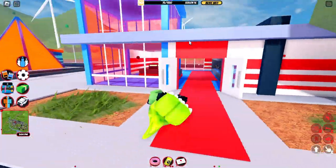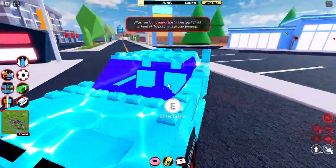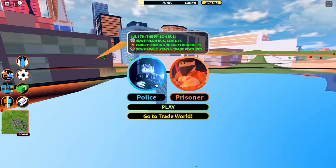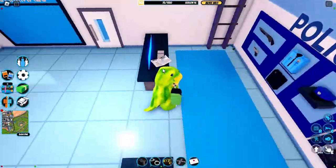So let's see if the baby bottle's here. Let's go. Nice, you found one of the toys! And for the next one, go, and we spawned right where we need to be.